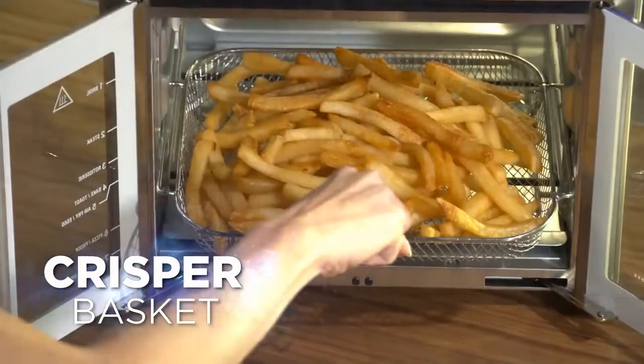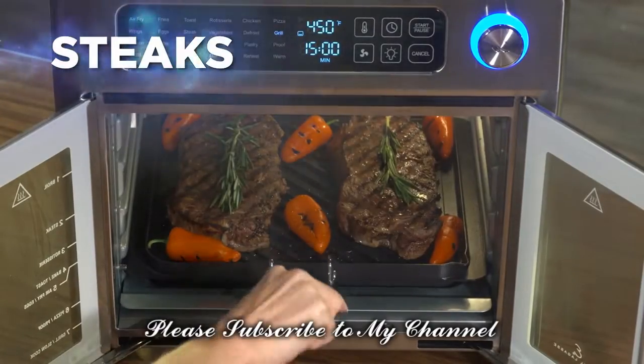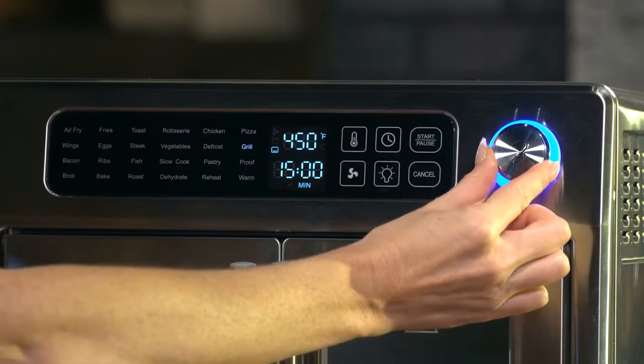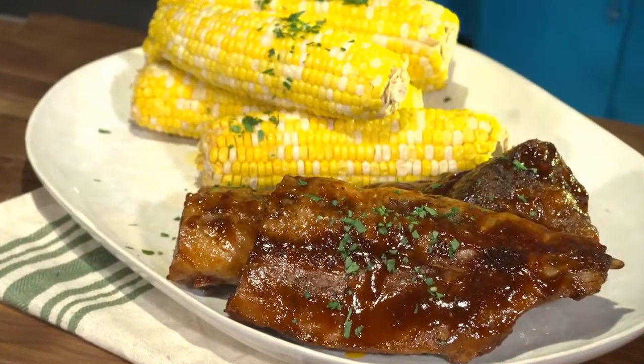Use the deep crisper basket to make air fried French fries, or load it up with chicken nuggets and a rack of onion rings. Or you can have perfectly char grilled steaks indoors all year round. With just a twist of the knob, you can have a corn on the cob feast with savory tender barbecue ribs. Wow, that looks fantastic.